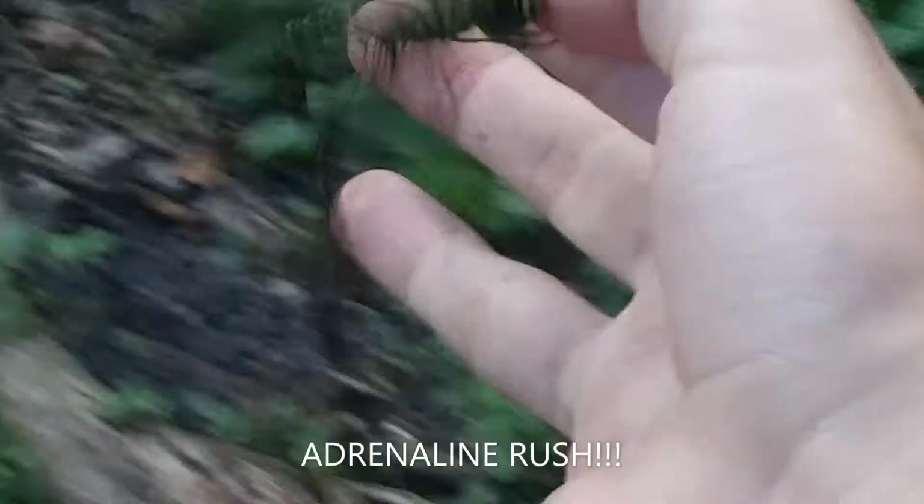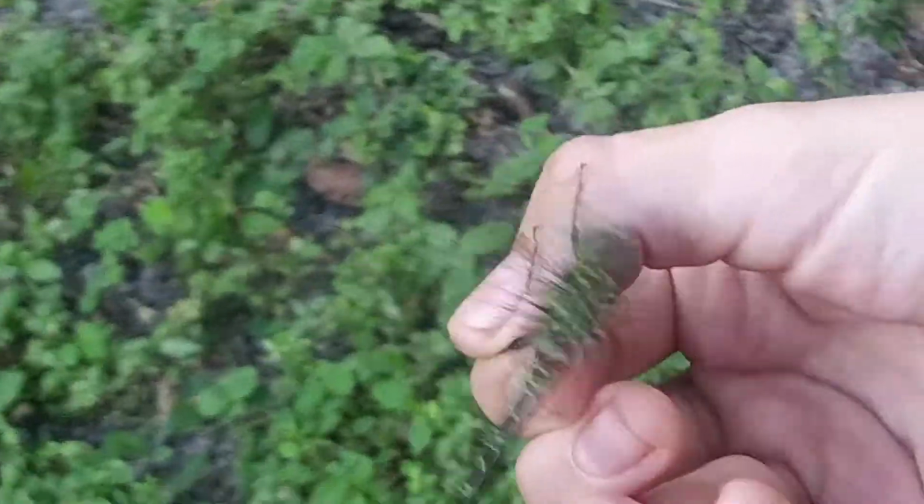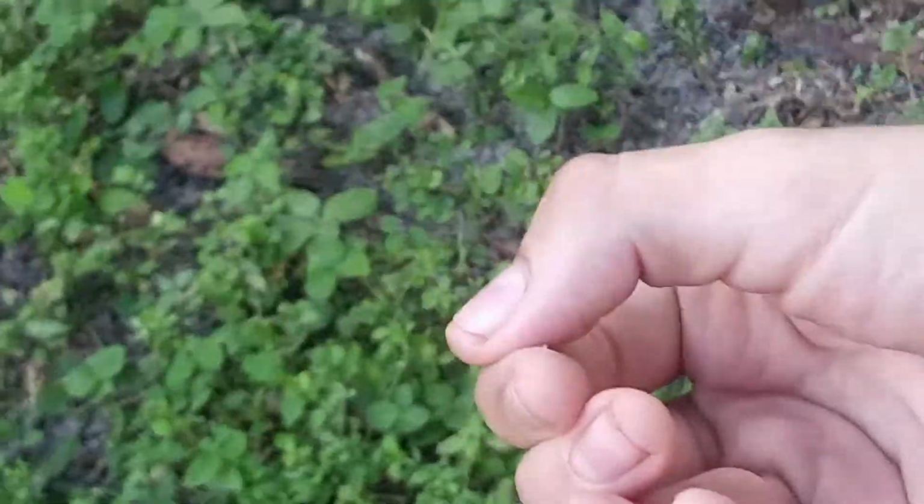I'm gonna try catching this one real fast. Got it! Look at this thing. It is biting a lot out of me, but I do not mind. Look at this thing. If only it would stop moving, because this thing is gorgeous. And there it goes, it'll fly off. That is the biggest regal darner I've ever seen, probably the biggest dragonfly I've ever caught. And that hurt.